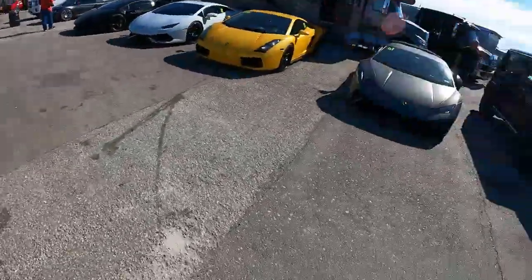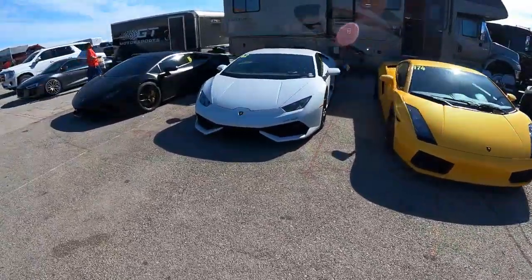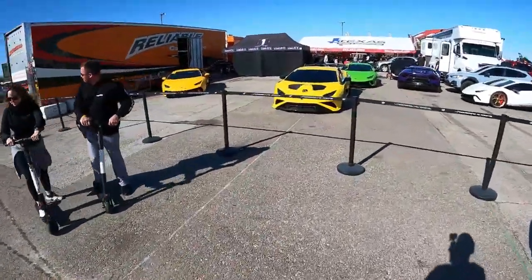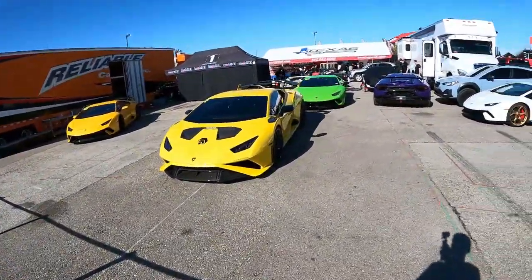Lambos. This is the place. Yeah, Lambo Lane. That's a new STO. Underground racing area.